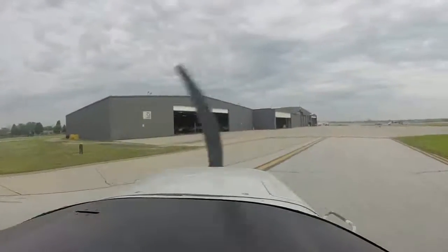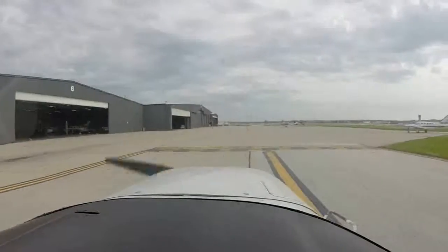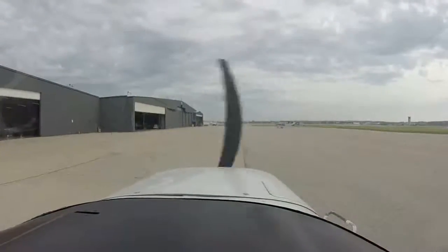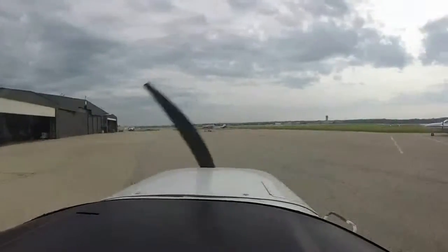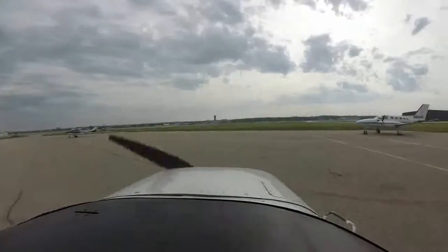Where do you want me? Let's go next to that plane over there. Come this way? Yeah, come. Let's go in here and then come over. Gotcha. 3 Kilo Bravo, all correct. Get ready, he's going to give you more taxi instructions, okay?